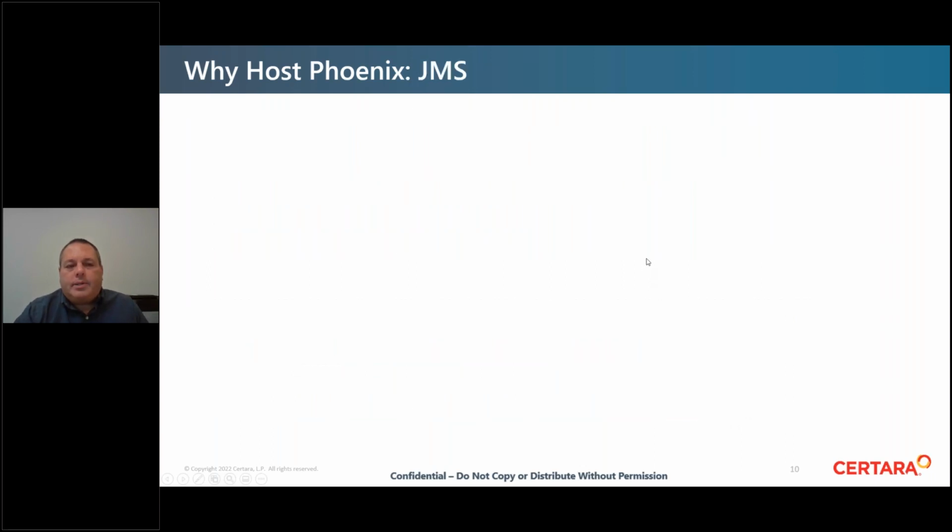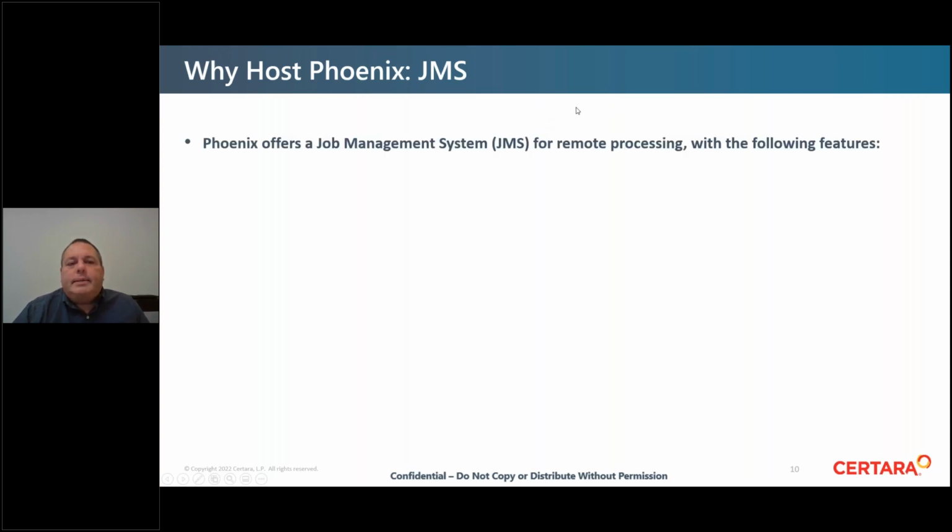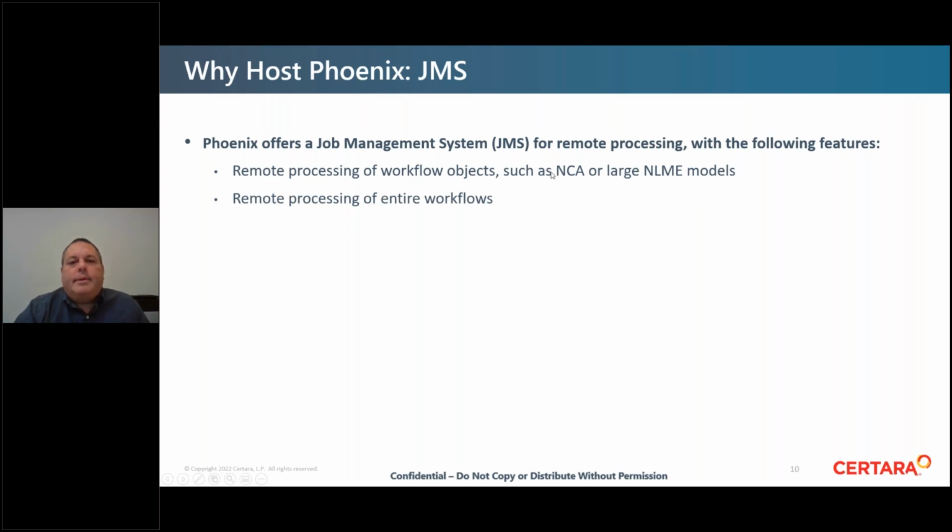An additional feature that's available in Phoenix, it's been available for a while, but probably not as fully realized by some of our customers as it could be, is the job management system. So Phoenix does offer a job management system for remote processing with the following abilities. It allows for remote processing of workflow objects such as NCA. Maybe you have a very large data set with over 1,000 rows of data and you want to run an NCA, or large population PK/PD models for the NLME module. So it's possible to send such an execution off to the remote server for processing.